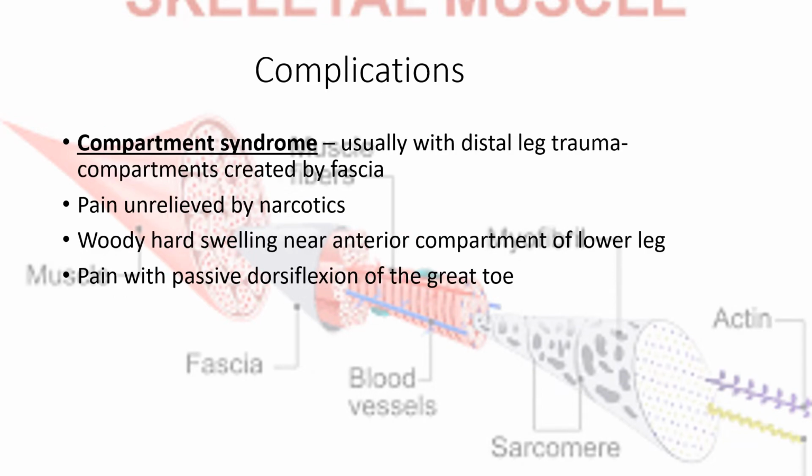So, other orthopedic and musculoskeletal complications, compartment syndrome is the big one that you want to remember. If you have somebody show up in the office or at the hospital and they have had some kind of distal leg trauma, doesn't have to be extensive, doesn't have to have been a fracture, and they have extreme pain way out of proportion, often it'll even be unrelieved by narcotics.